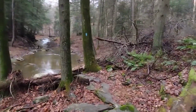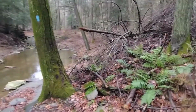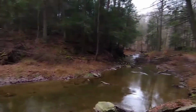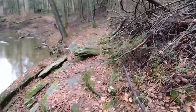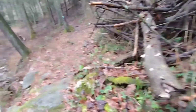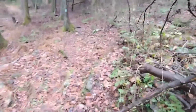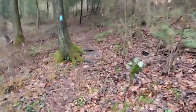Yeah. The fun part. Sometimes. I'm mostly following the Mason-Dixon Trail, so I'm not sure exactly where the nature trail is at, or is this part of the nature trail as well? Nature preserve, sorry.